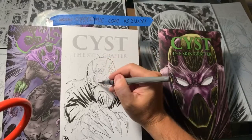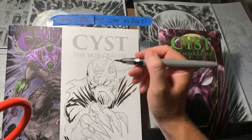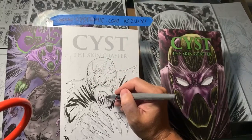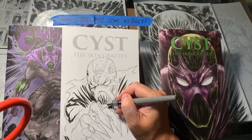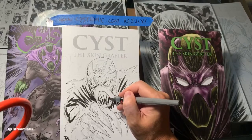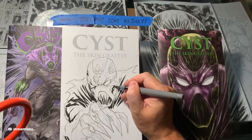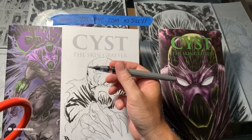I like having a bunch of characters ready to go. So Versus, Cyst, Warhood. That way I can jump back and forth and work on what I feel like working on. The next thing I'm working on is part of the Dylanverse, and definitely connects everything. These are kind of fun brush pens to use. They're a little different, but I like them.